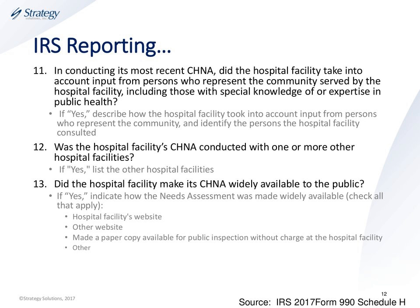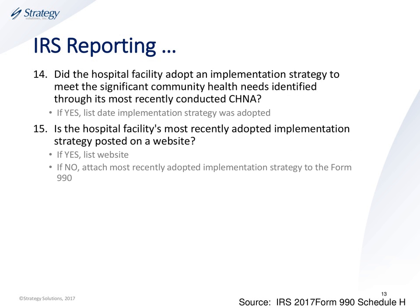Do you have a paper copy of that needs assessment that is being held by the CEO's executive assistant or in the population health department? Do you have a paper copy available, and does everybody in the hospital know that that person is holding it? So if I come in off the street and say, I'd like to see your needs assessment, someone can say, oh, well, let me get so-and-so. They have the copy that you can look at. But those are ways to make it widely available.